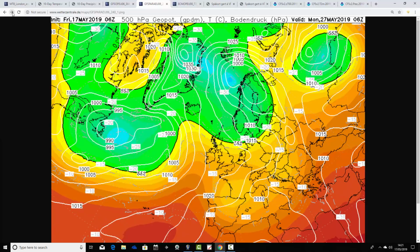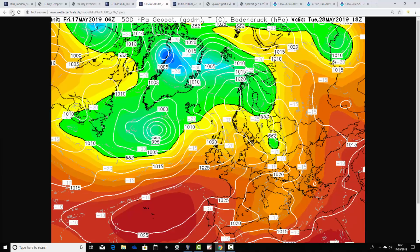Actually, this is probably a relatively settled Bank Holiday weekend, albeit quite a cool one, so temperatures would be disappointing. It'd be another cool Bank Holiday weekend following on from the May Day Bank Holiday weekend, but it is much less unsettled compared to the operational GFS, which is building up areas of low pressure for the Bank Holiday weekend. So still quite a lot of uncertainty actually about this late spring Bank Holiday weekend.